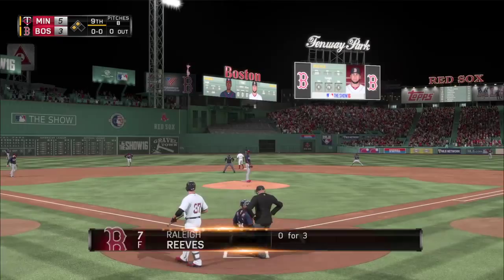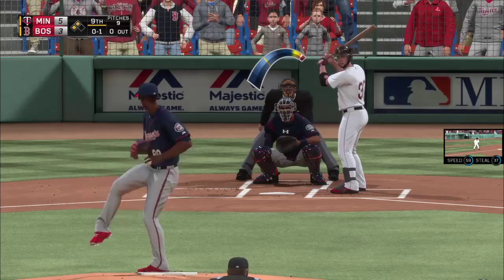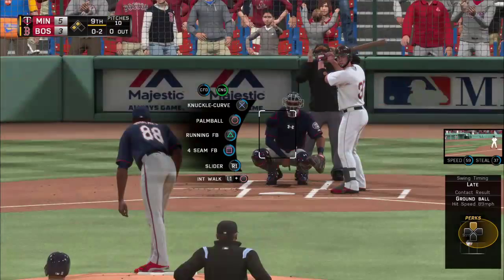In the bullpen, their closer starts to get loose. Raleigh Reeves is next as he finds himself behind 0-1. And in this spot, you've got to pitch for the strikeout here. And this is a guy that's gone down twice so far. So you do have that in your favor.